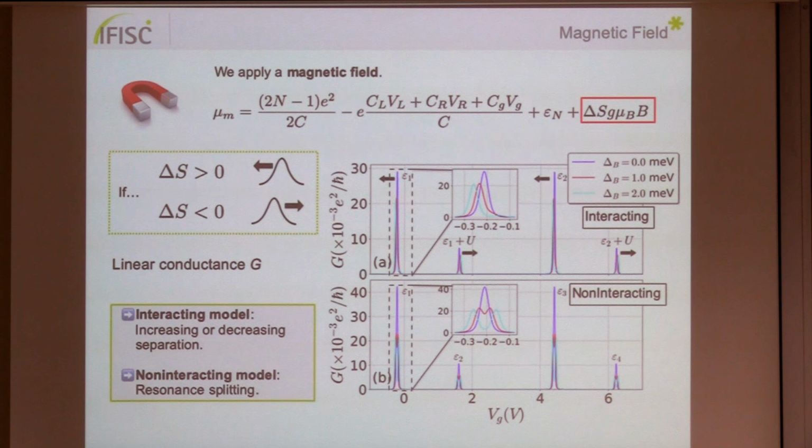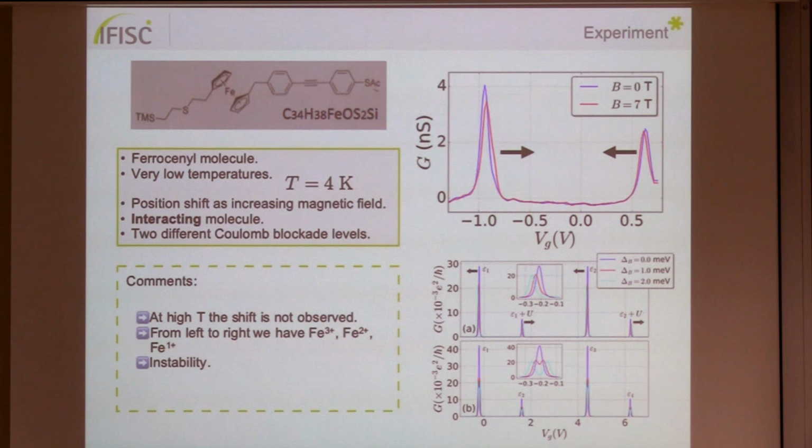So this is the interacting model, and you observe that the conductance peaks are just shifted under the influence of a magnetic field, while the non-interacting model would give you a splitting in the conductance peaks. So now I think we have a method to distinguish between these two cases. Now we can look at the experiment.